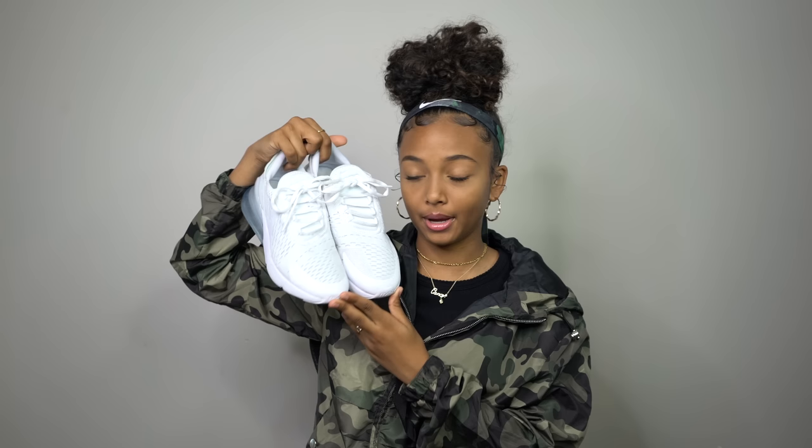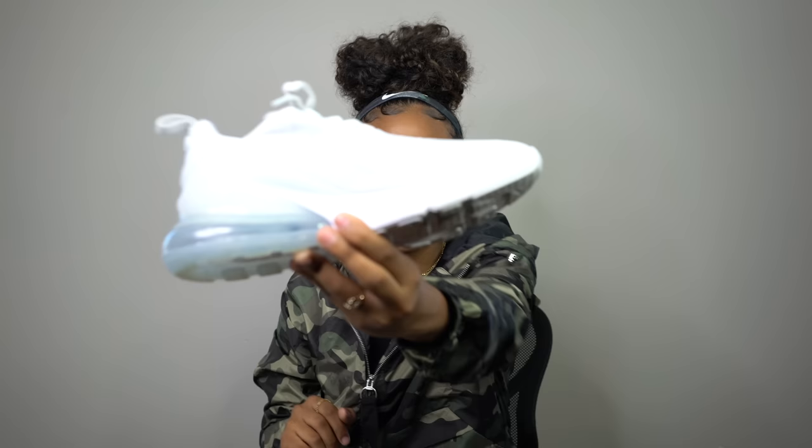Funny story about these. I had a nosebleed in the parking lot at my guitar lessons, and yeah, I still wear them. They have a little bit of specks of blood on them, but I still wear them. I like them. I love these shoes.